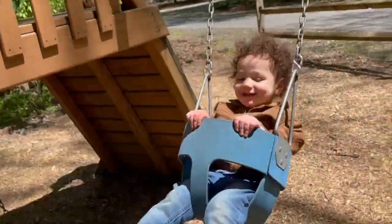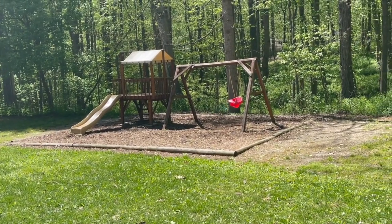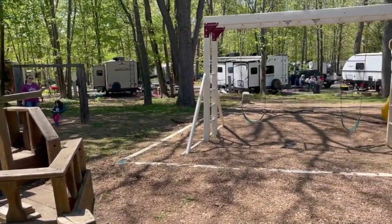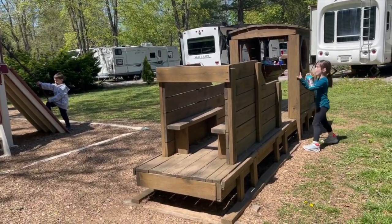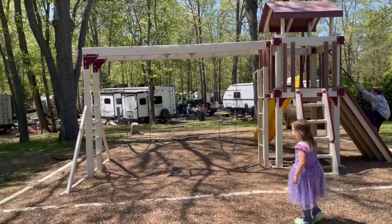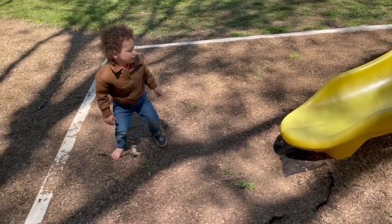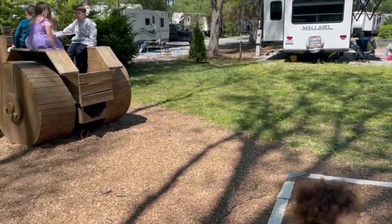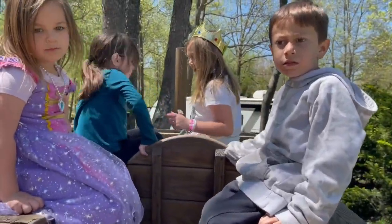CJ really loved the swing at this playground. What do you think? What's the best playground?